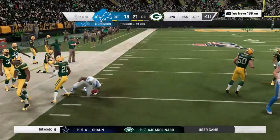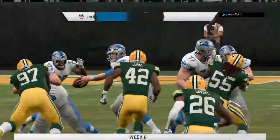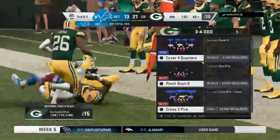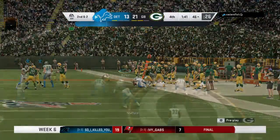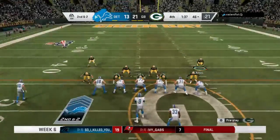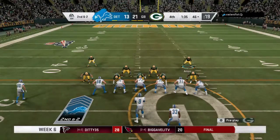Here's Johnson, and this will be taken across midfield and into Green Bay territory. A good run there on first down, and it'll leave them with a 2nd and 2. First play of the drive, let's give credit all around. Excellent blocking, but the guy carrying the ball, he was the finisher. A really nice run.